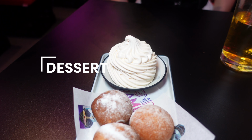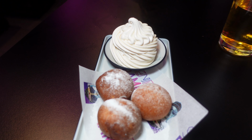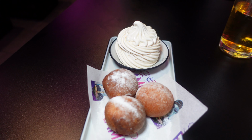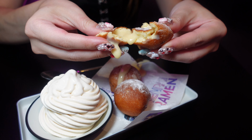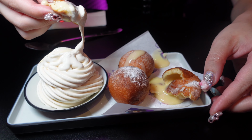I don't know about you, but I never ever forget to have dessert. There were quite a few choices, but I decided to go with their popular Senpai donuts, which were custard filled with a soft serve on the side, and it honestly was the perfect thing to cap off dinner.